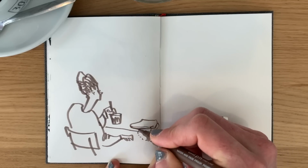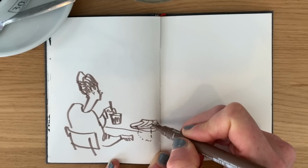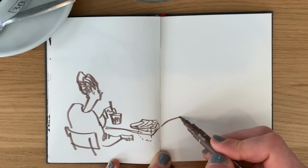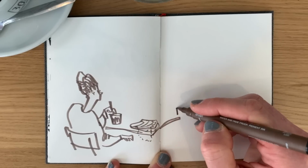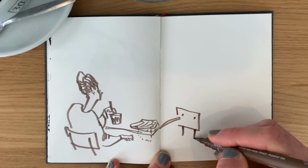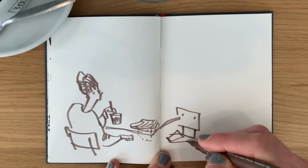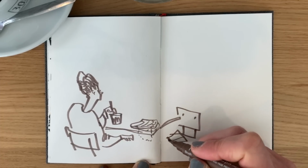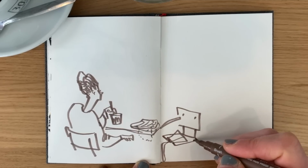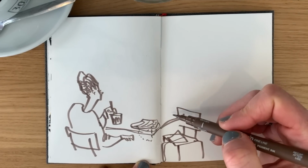And while I think about that, I am drawing the purse that is on the table. And I see a chair and it's totally wonky and out of proportion, but I'm just going to move on.